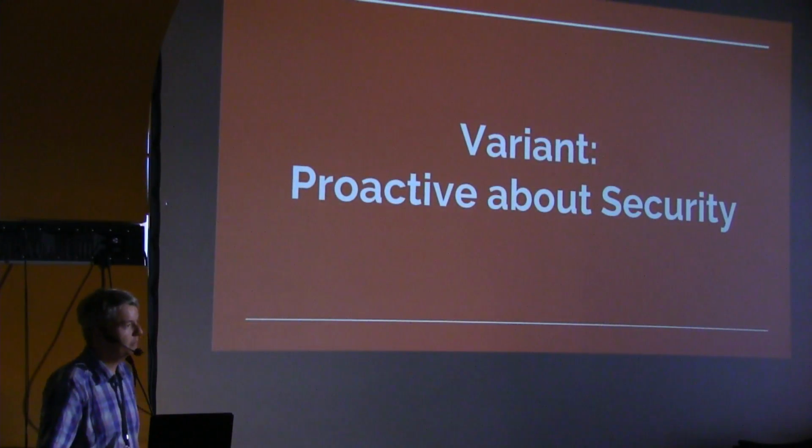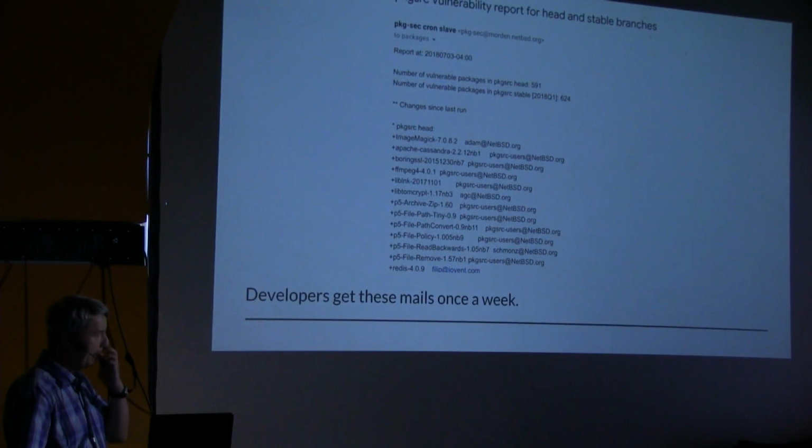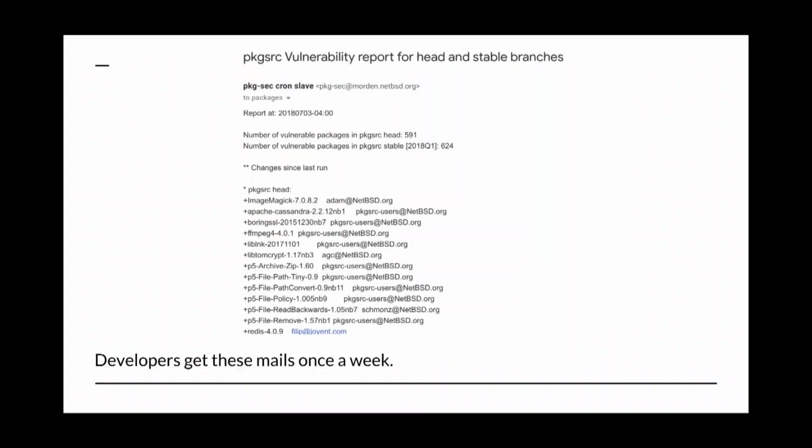Here's another one. I called it proactive about security. It comes back to the amazing work that Leonardo and the others have done. So if you are a developer, you get from time to time mail that looks like this. This is only the first maybe 5%.